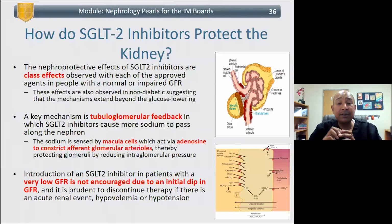the distal. So there is something called the macula densa, which will sense the amount of sodium that's approaching in the distal tubule, and it will send signals back to the afferent arteriole to manipulate the afferent arteriole, and it does this through adenosine.